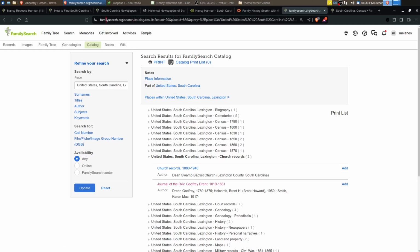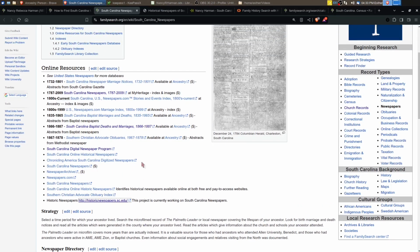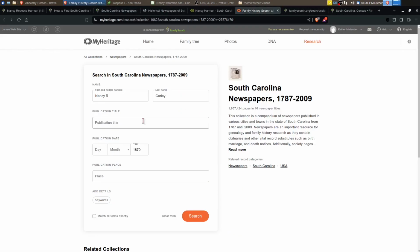That leaves newspapers. So in the Family Search Research Wiki, there's a bunch of links for some newspaper collections. I've already looked at a couple of these, but I want to highlight a few. So this South Carolina newspaper collection from MyHeritage covers a pretty good span of years. And so I've got it right here. You may need to change up the search to try multiple times to see if you can find what you're looking for because this is doing keyword searching, and so you want to get the right keywords.